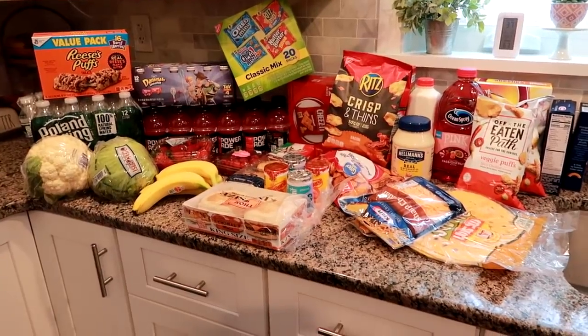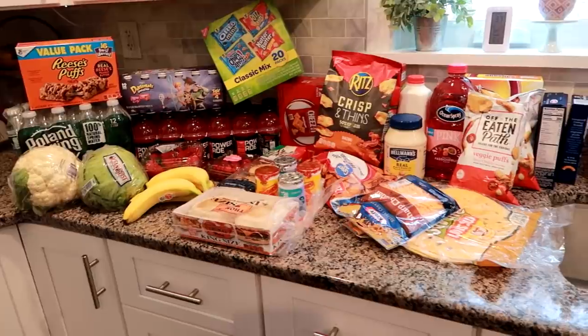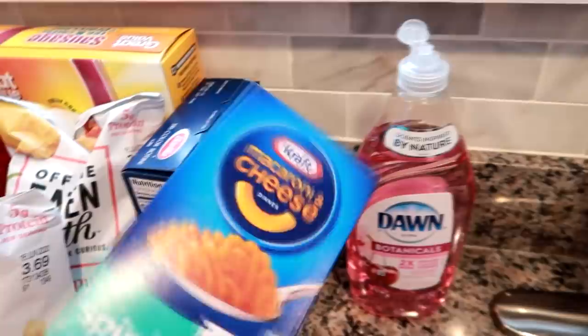Hey guys, this is my second and final grocery haul for the week. Everything here is from Walmart, $72. And I'm going to start on this side. So I got a craft spiral.